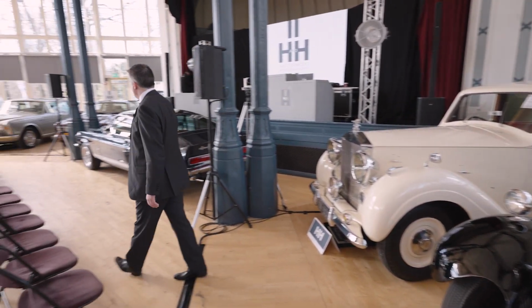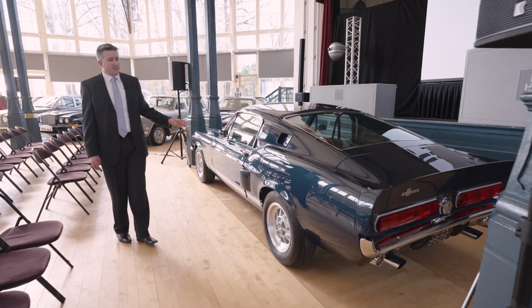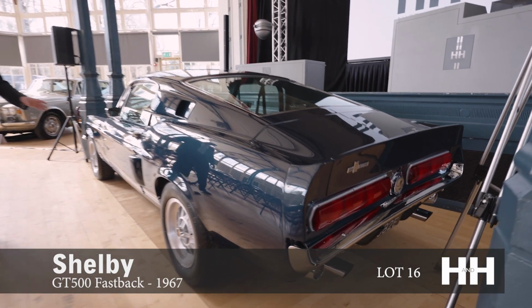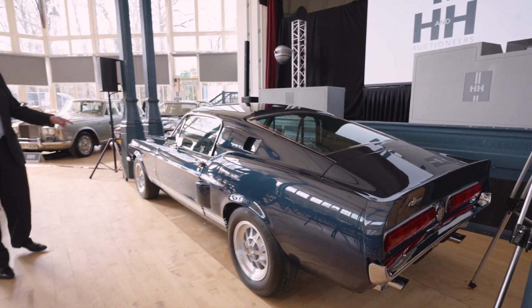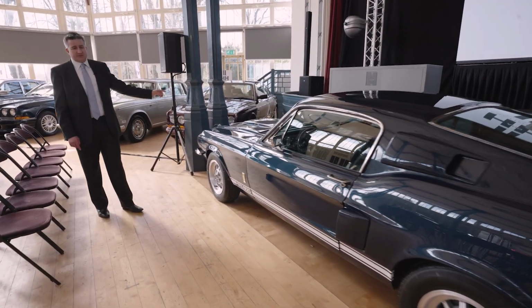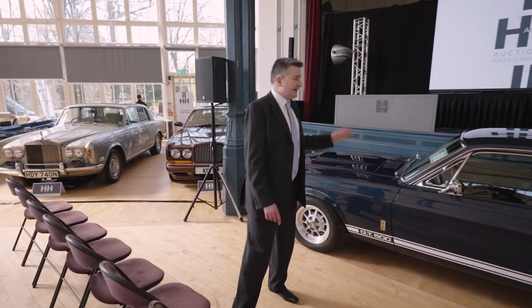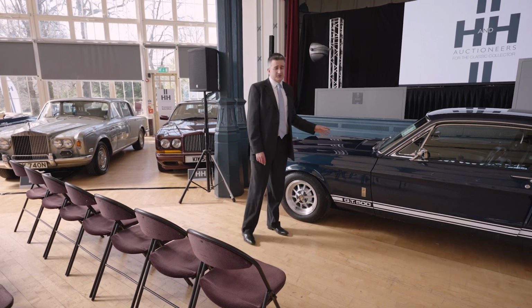And then we come to the star of the show, the 1967 Shelby GT500 Fastback. Now this is a particularly desirable example because it's finished in Nightmist Blue. It's got the four-speed manual gearbox, some of them were auto, and it's got the inboard driving lights at the front. Now for me, it's extra cool because Elektra Records gave Jim Morrison of the Doors a GT500.